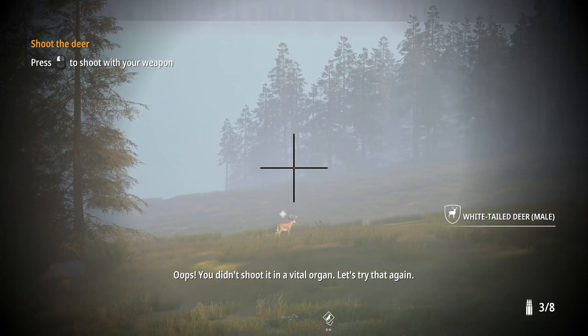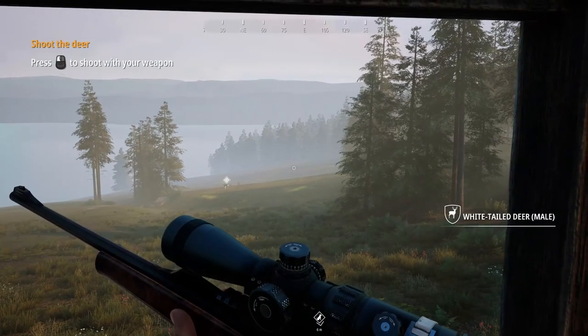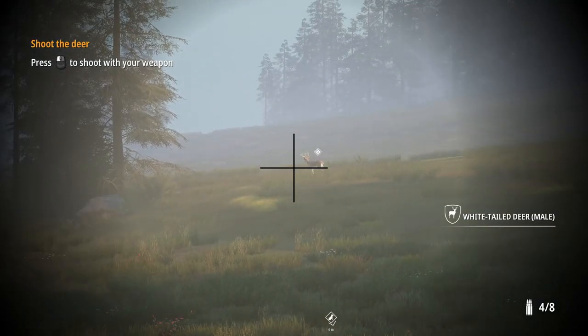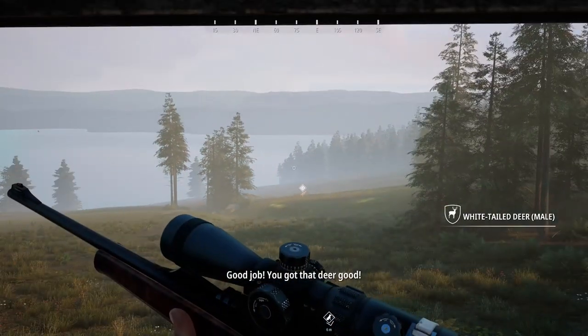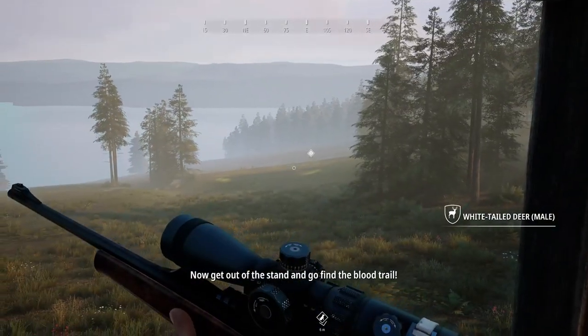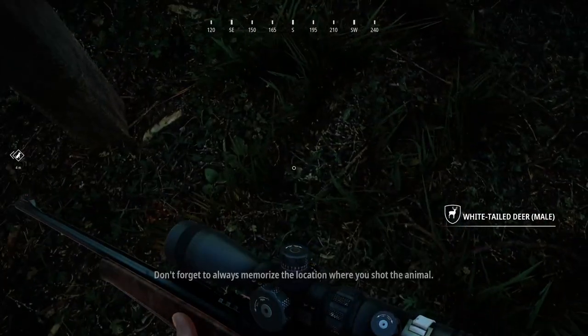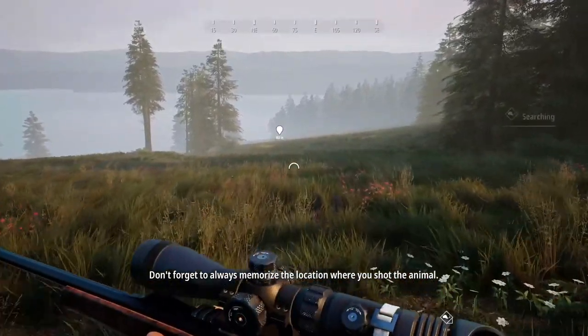Didn't shoot it in a vital organ. Let's try that again. Good job! You got that deer good. Now, get out of the stand. Go find the blood trail. Don't forget to always memorize the location where you shot the animal.